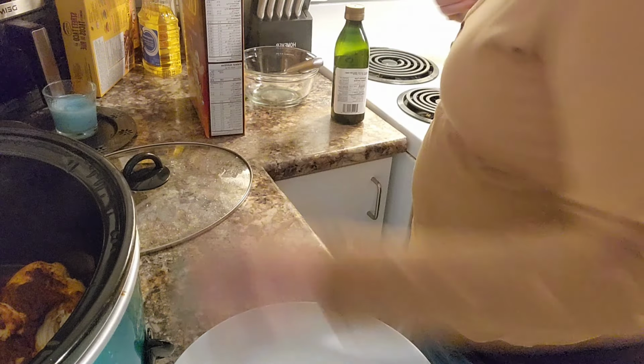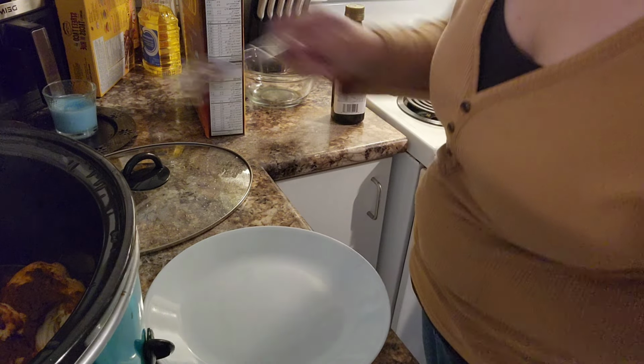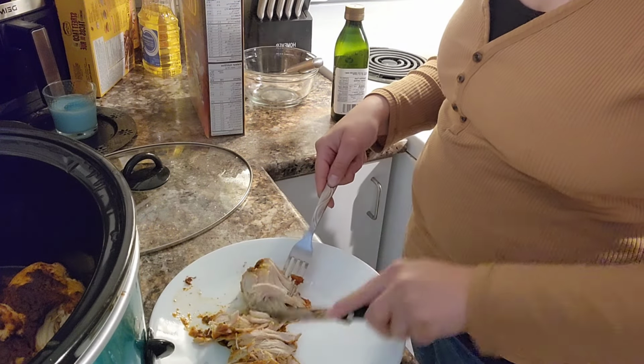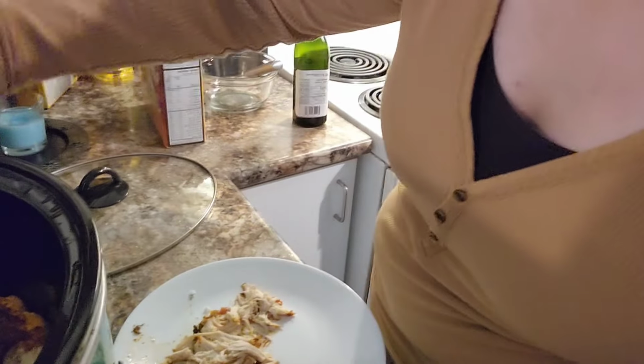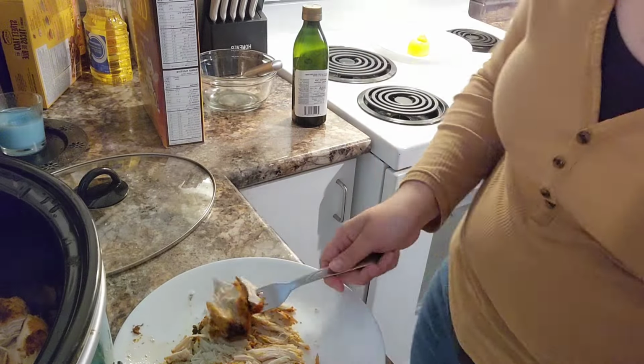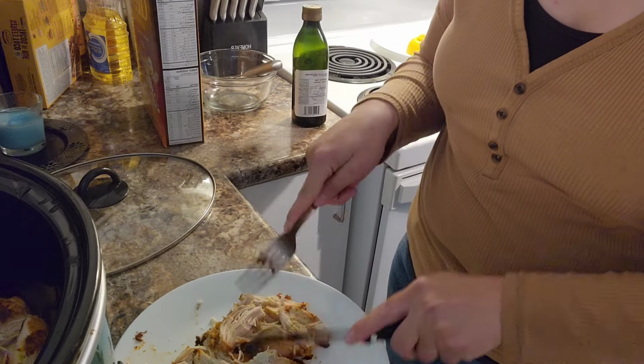Just getting supper taken out. I just threw some chicken breast in the crock pot and added a little bit of salsa and taco seasoning and a little bit of water, and it makes the most tender chicken for chicken tacos and definitely makes my day a lot easier.